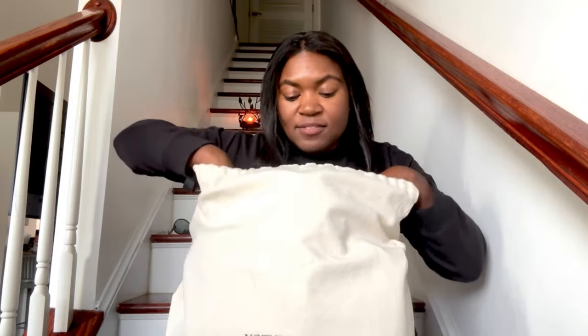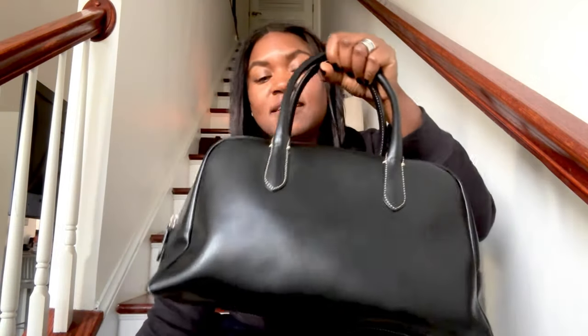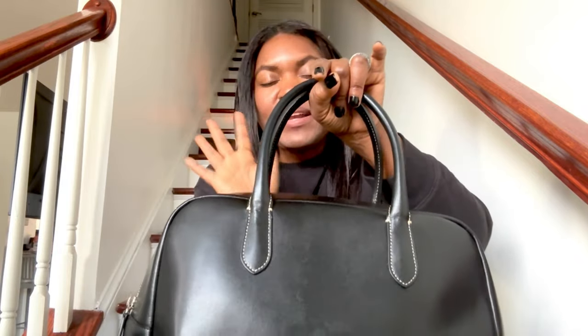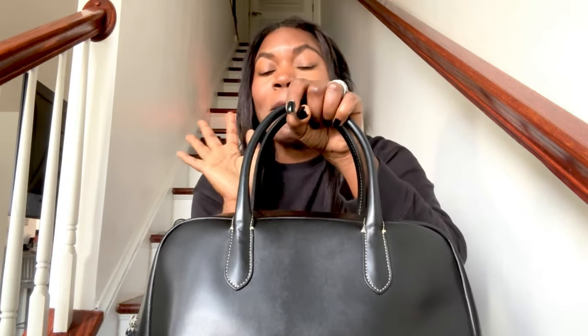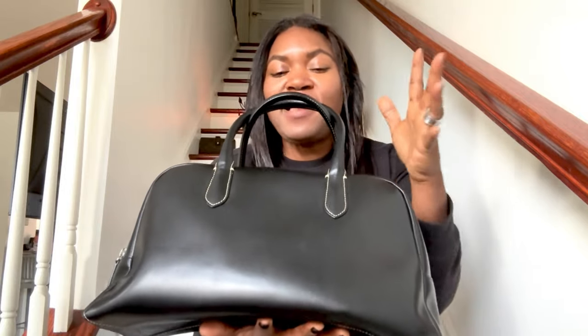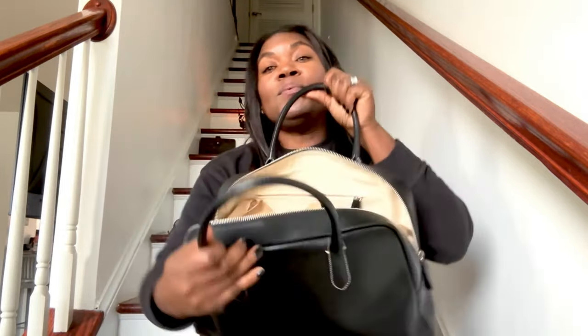This drawstring sleeper bag, the Nothing Written large golf bag. You guys, when I took this out of the box, I was through. It is giving 90s, minimal, simple. You can just do your life with this bag. I have not put anything in this bag as of yet. When I tell you the size is more like me, woo!